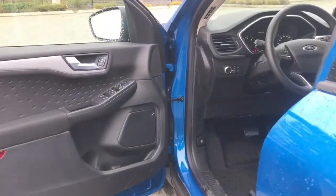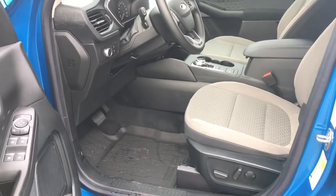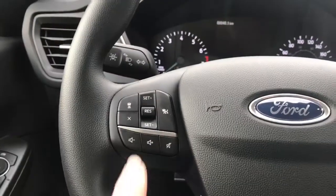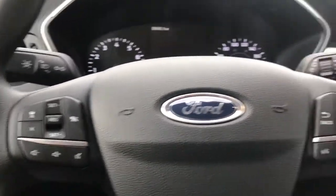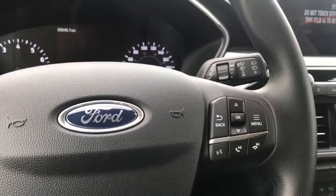Storage and speaker in the door, as well as power locks, windows, and mirrors. The driver's seat is powered with lumbar. Your lighting controls are located here, and the steering wheel can tilt and telescope. On the face of it is your cruise control with adaptive cruise control. You also have your lane keeping as well as your volume. On the right hand side is your dash with your menu as well as hands-free dialing.